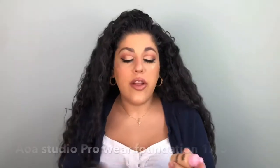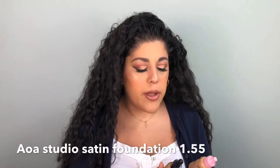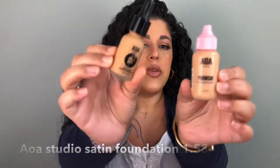So there's two foundations that AOA Studio has. It's the Pro Wear Full Coverage Foundation, and then the AOA Studio Buildable Satin Foundation. That's what they look like. I recently did a dedicated video on this one. I also have done a video on this one, but I'm wearing this one today. I put a little bit of primer oil in it, a couple drops, just to make it a little bit more dewy, and it looks beautiful on the skin. Definitely, if you have drier skin, I would recommend you do it. But this is definitely a matte foundation, so if you have oily skin, it would be a great foundation.